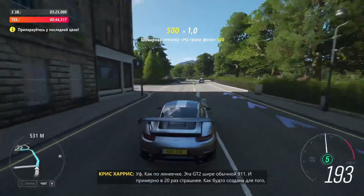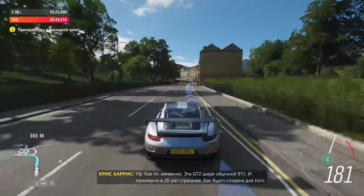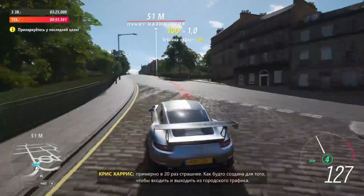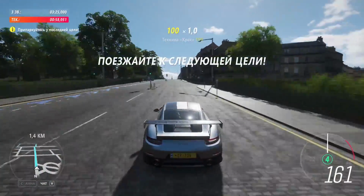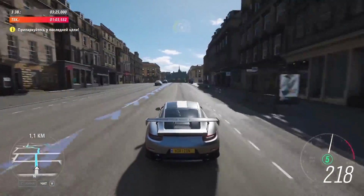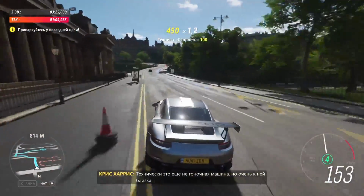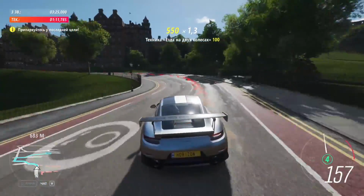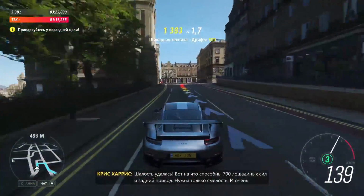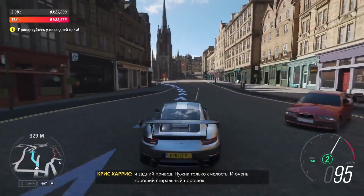Ooh. Inch perfect there. It's wider than a regular 911, this GT2, and about 20 times more terrifying. Basically, the perfect device for nipping in and out of city traffic. It might be street legal, but it's only a pair of fireproof underpants away from being a full-blown racing car. Excellent hooliganry. That's what 700 horsepower and rear-wheel drive will do for you if you have the guts for it, and an effective laundry detergent.